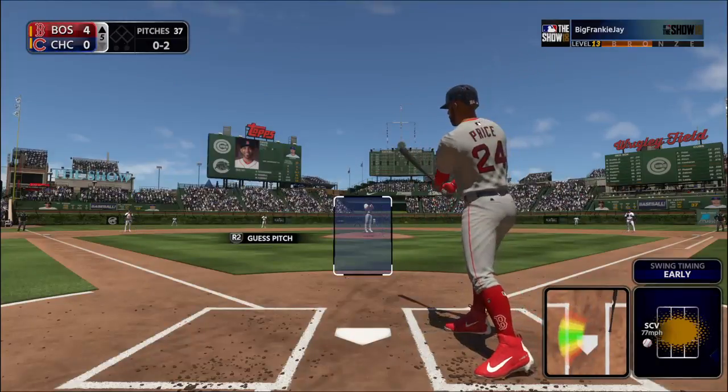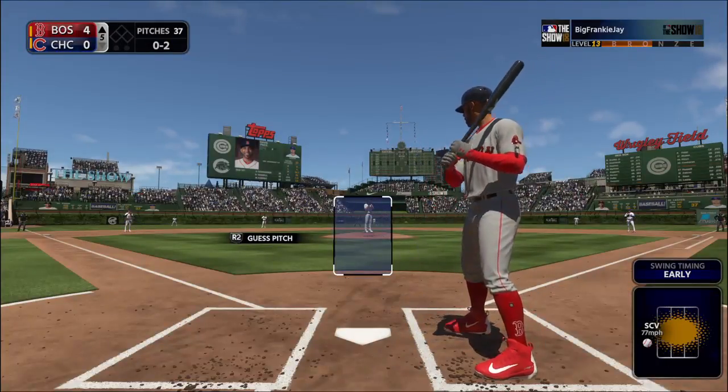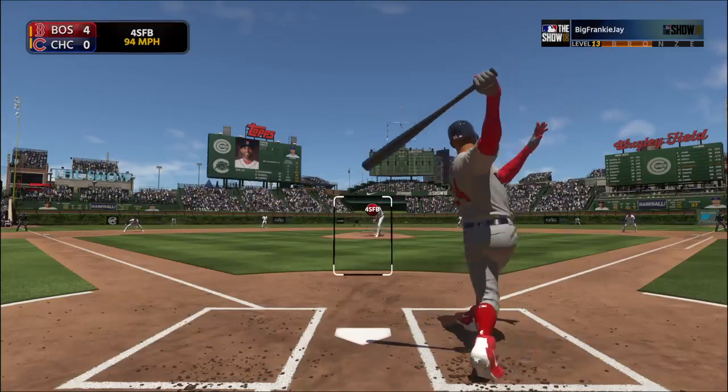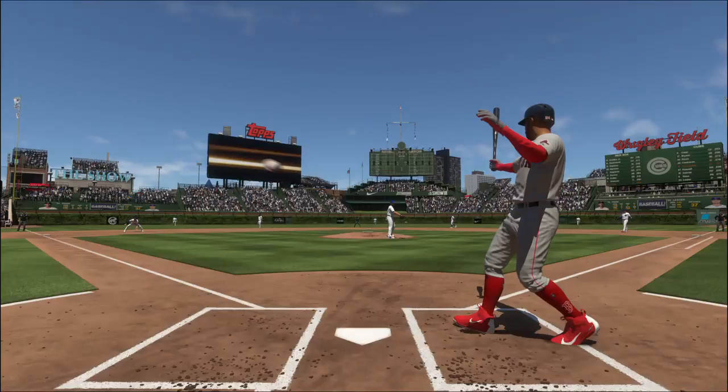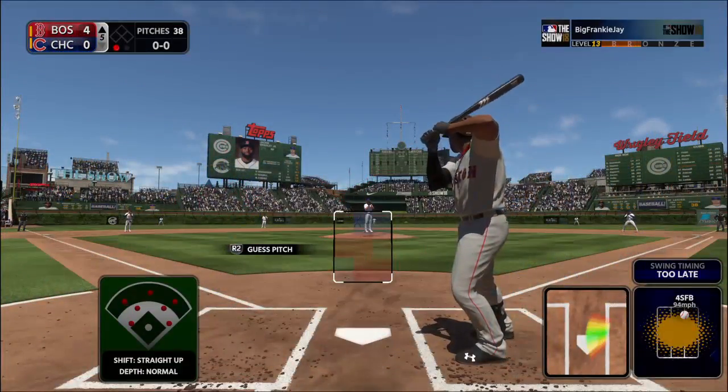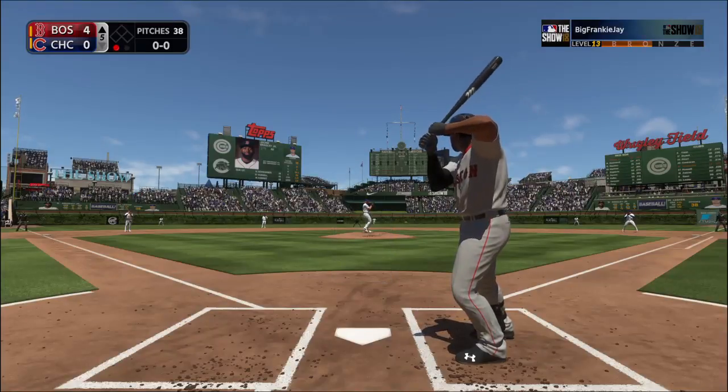He's in control, 0-2. Looks to me like he's trying to make adjustments pitch to pitch up there at the plate, but he's looked completely thrown off so far. Late on the first one, way out front on the second. Got him swinging on the fastball there. David Price is retired to kick off the inning.